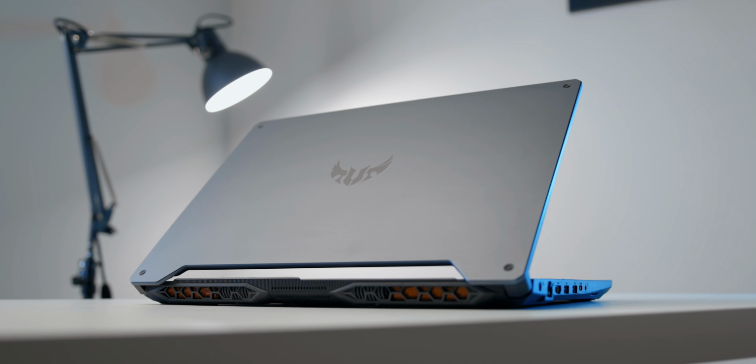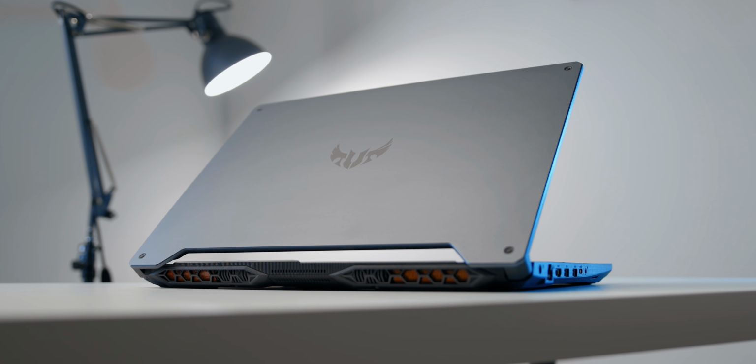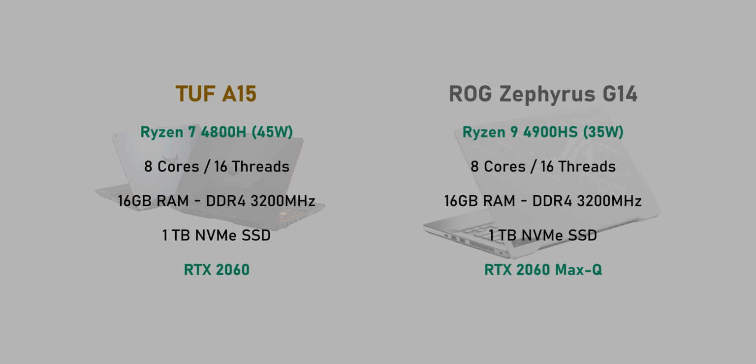Now, what I have in front of me is the ASUS TUF A15. It's a slightly more affordable option than the G14, but what's really interesting is that the specs between the two are pretty similar, but this laptop does cut corners in build quality, I/O, and a few other things. On paper, when you compare this to the G14, really the only difference is the CPU and the GPU.